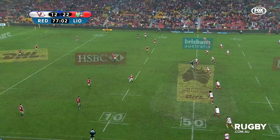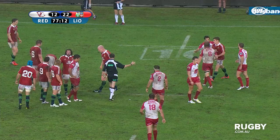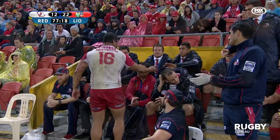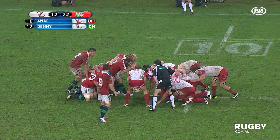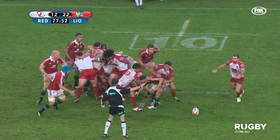Now 3 minutes left. Quade Cooper restarts. And it's been lost forward. Yeah. So the Reds. Albert N.A. Wasn't that a good performance from him? Still haven't lost a test match on Queensland soil. It's 7-0. Two losses over the many years in Queensland, 1899 and 1971.